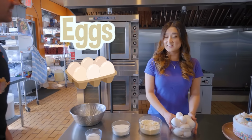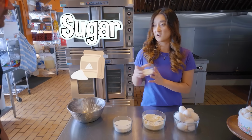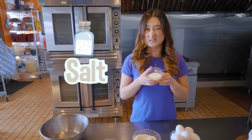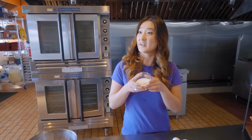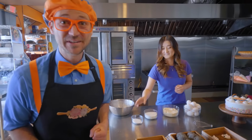Well, first we have eggs, and we have almond flour, we have sugar, and we have an important ingredient called salt. And when you eat it, it's really salty, but when you put it in desserts, it actually makes it sweeter and tastier. Ooh, that sounds so yummy!